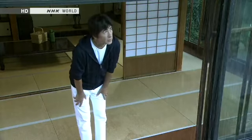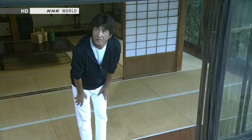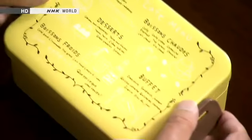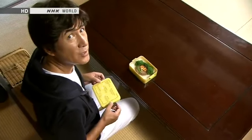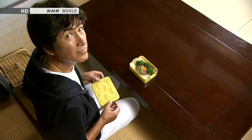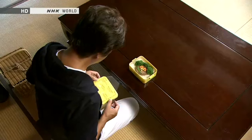Oh man, I guess the picnic is off. Oh well then. I guess I'll just eat my bento anyway. Yep. Whoa! It's pretty good, huh? That could use some improvement. What? You don't like it?